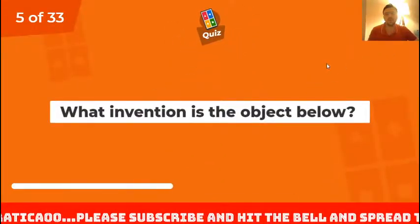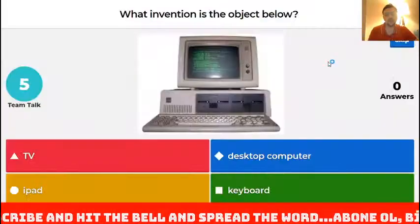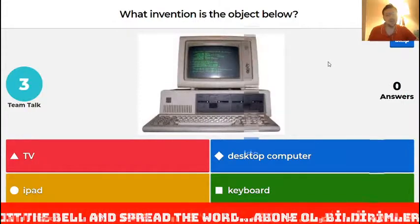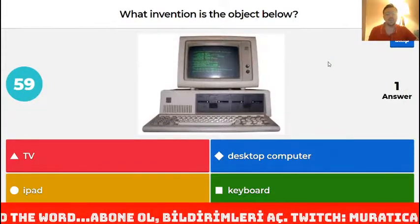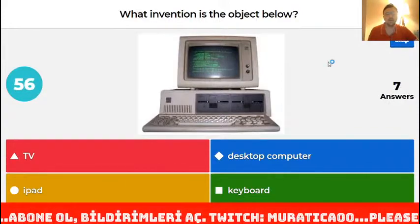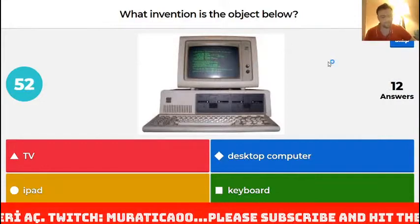Here is the fifth question. What invention is the object below? Let's see. Oh my goodness, you know this. I am very sure that you know it. TV, desktop computer, iPad, or a keyboard? Which one? Go for it. Hurry up.